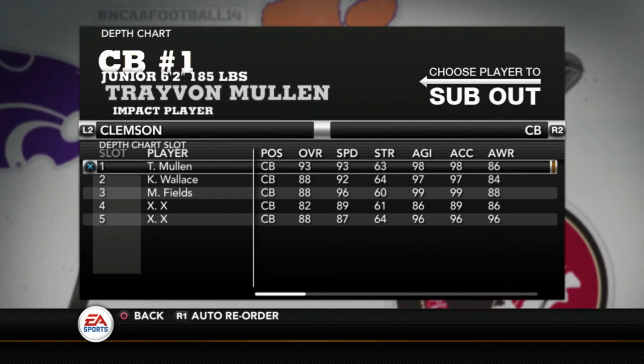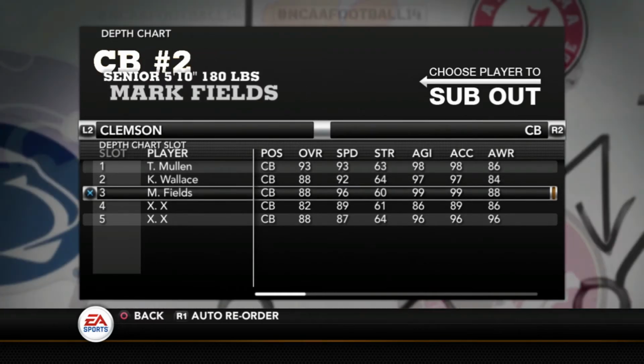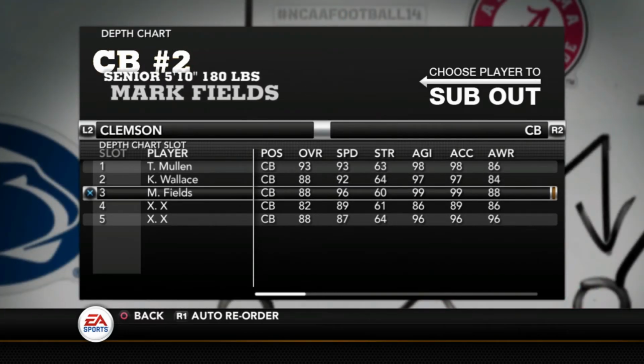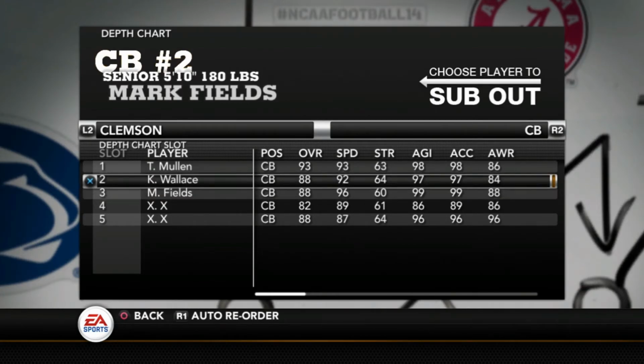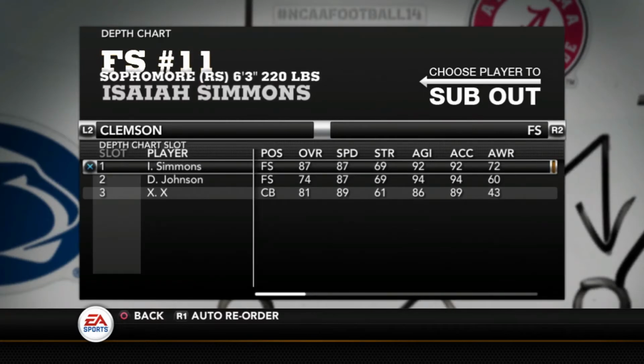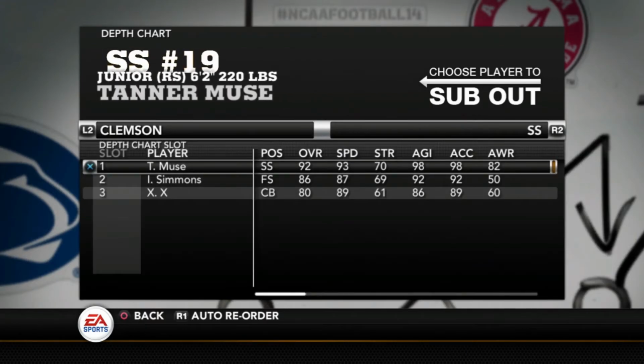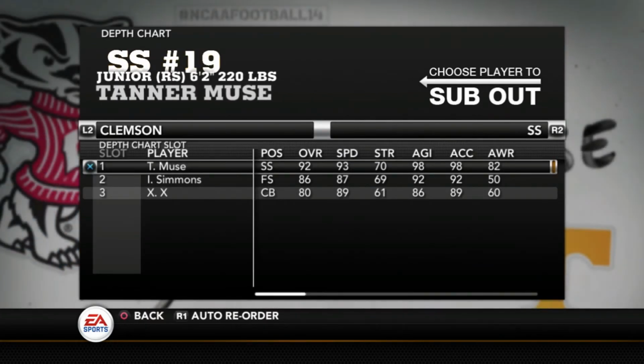Corners, you see Trayvon Mullen at 83, Kayvon Wallace in 88, and Mark Fields in 88. And again, we have to do 3 cornerbacks because that number 3 cornerback does play as the nickelback in the game, if I'm not mistaken. Free safety, Isaiah Simmons, an 87. And then Tanner Muse, a 92.